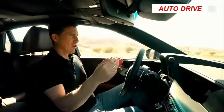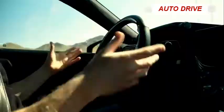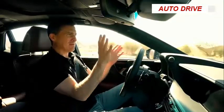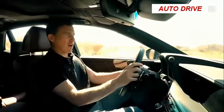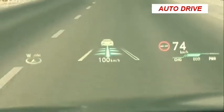Also, I've got some cameras reading the white lines in the road and it's auto steering to keep me in lane. Now, one of the problems with that is that if the lanes aren't that clear, the white lines start to disappear, the car could weave off the road. But to prevent that happening, this Lexus actually uses the radar to lock onto the car in front, and that helps steer it when it's not sure where the white lines are.